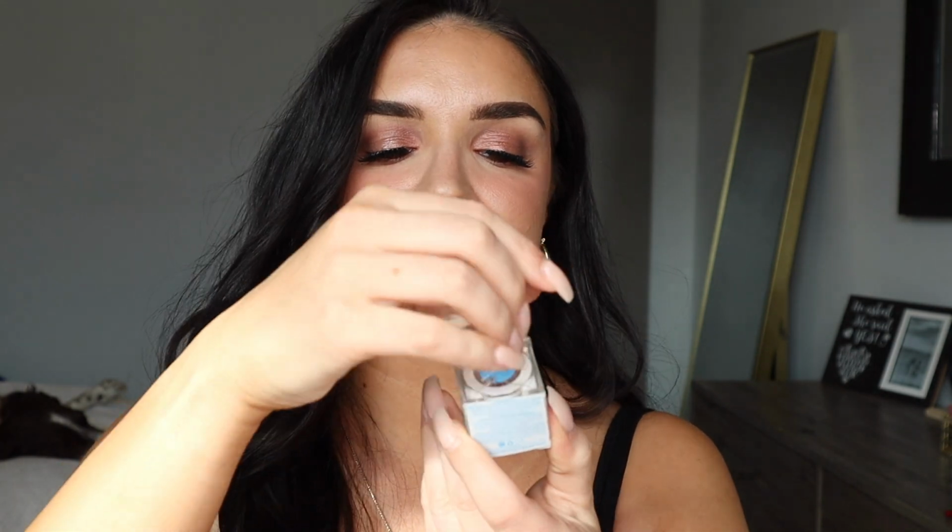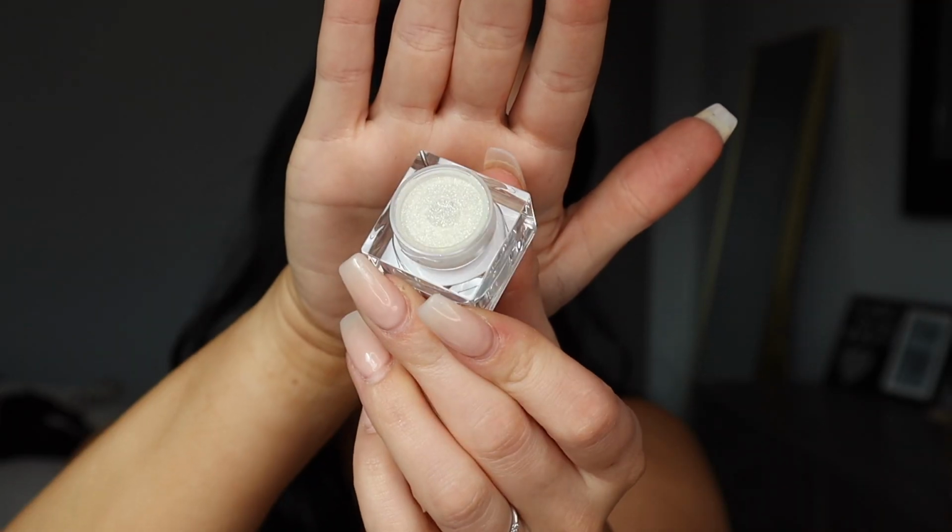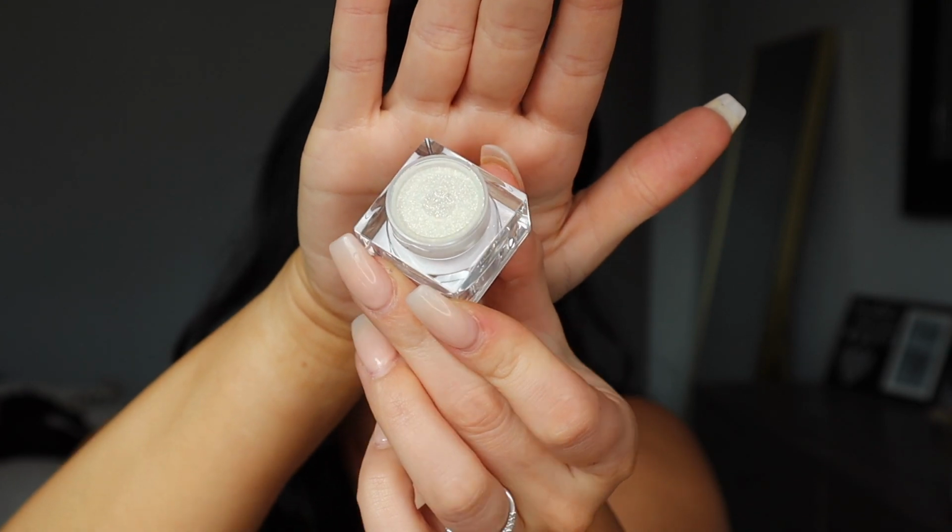And then lastly, I have the shade called Hello Sunshine. This is like a silver, but it's not just a flat silver. It's got a really pretty multi-dimensional reflect to it. Maybe if I move it around a little bit, you guys will be able to see. Yeah, isn't that gorgeous?